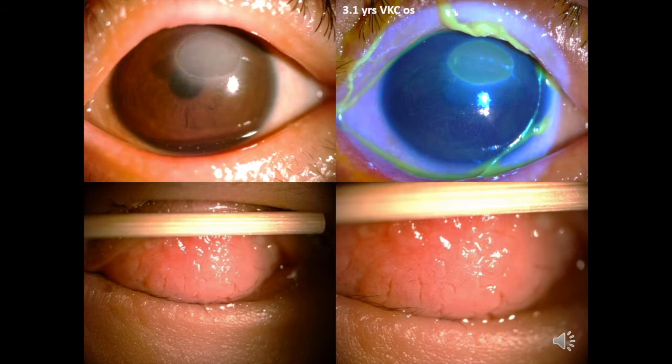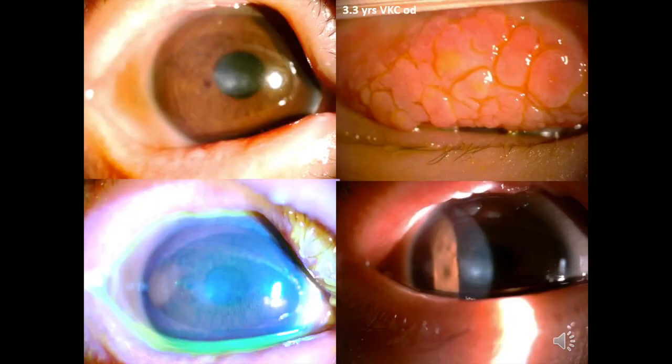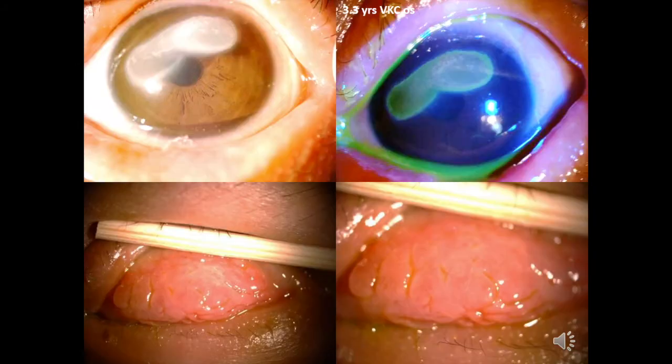1 month later, you can see the shield ulcer reappear in the left upper part of the cornea, and the giant papilla also reappears. The discharge was not so severe. 3 months later, you can see in the right eye the giant papilla is still present, but the discharge became less, and the cornea became more stable after we used the topical betamethasone eye drop and the topical dermatological tacrolimus ointment. In the left eye, you can see progress of a severe ulcer in the upper part of the left eye cornea. You can see the giant papillae are present.